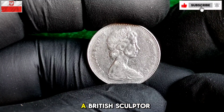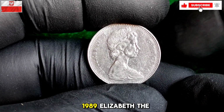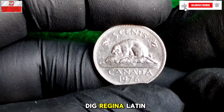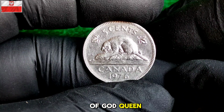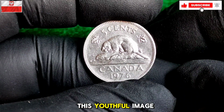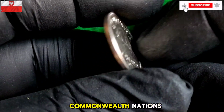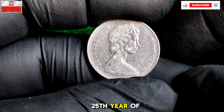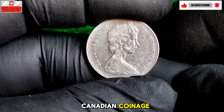Designer Arnold Machin, a British sculptor, used on coins 1965 to 1989. Elizabeth II Dei Gratia Regina, Latin for Elizabeth II, by the grace of God, Queen. This youthful image of Queen Elizabeth II became iconic across Commonwealth nations. In 1976, she was in the 25th year of her reign, and her portrait remained unchanged on Canadian coinage.